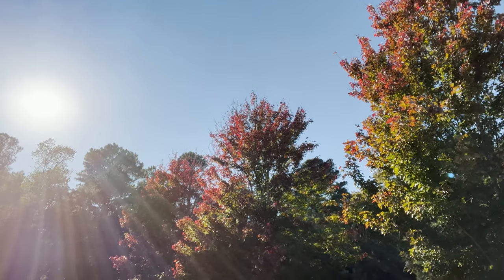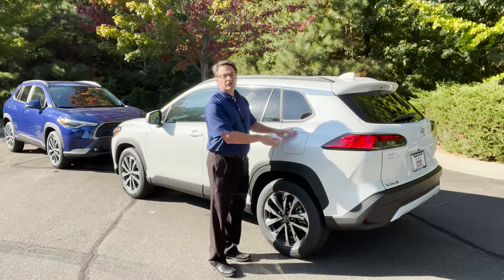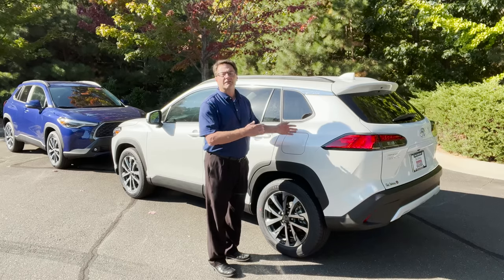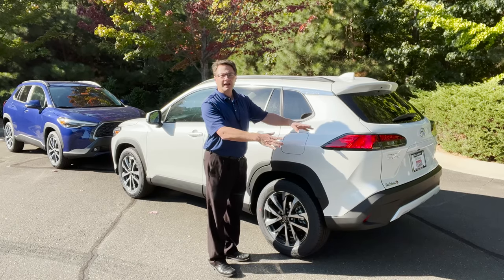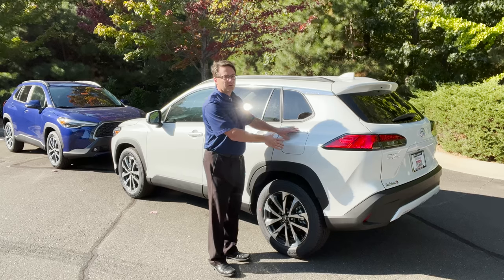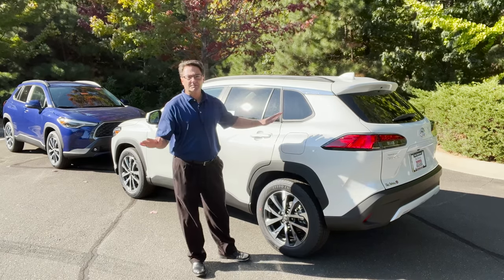Now, what's the fuel rating on this one? It averages 32. This is the front wheel drive. You can also get it in available all wheel drive. 31 in the city, 33 on the highway, combined 32. Gas door right here on the driver's side, 87 octane is just fine for this bad boy.